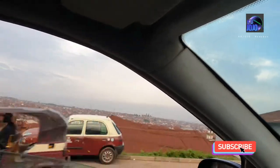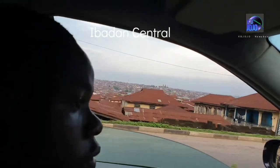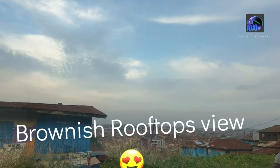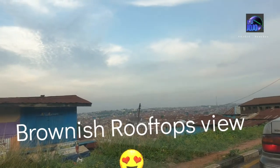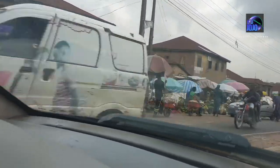Let's start our tour from the epicenter, the central part of Ibadan, Yemetun, near Bere Square, where you can stand out and see the endless views of brownish rooftops of Ibadan City.